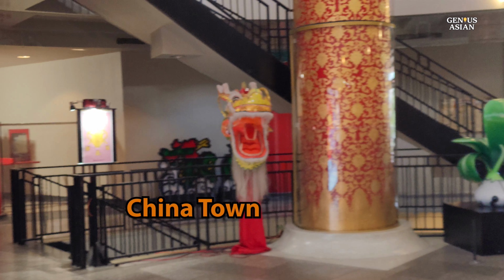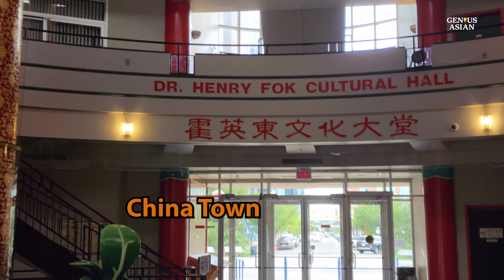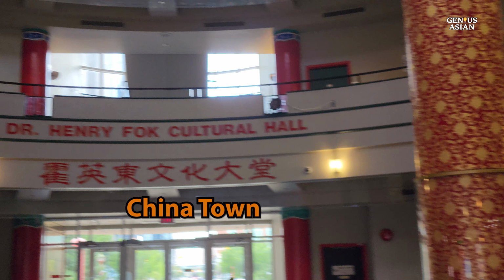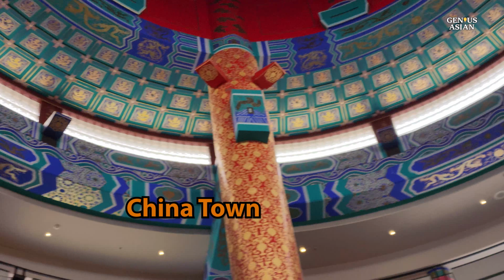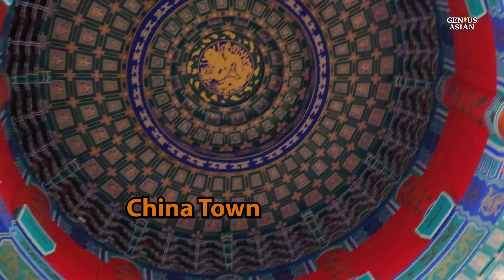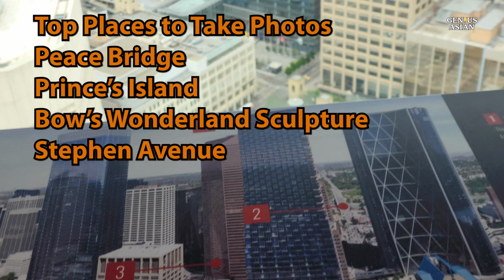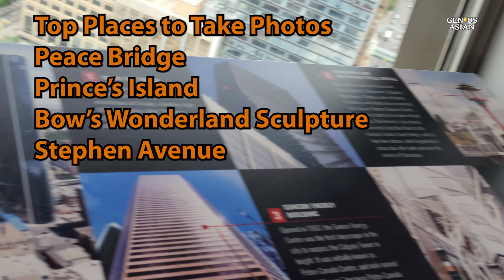If you have a little bit more time, it's also possible, of course, to rent bicycles and ride along the Bow River. It's possible to rent rafts or kayaks and go out on the river. And here are just a few more shots of the views we saw from the top of the Calgary Tower.